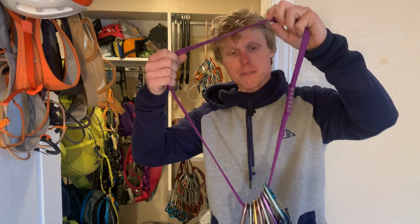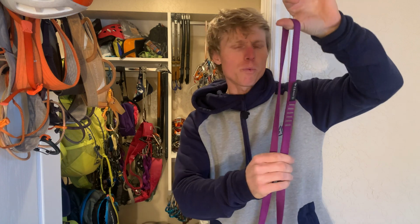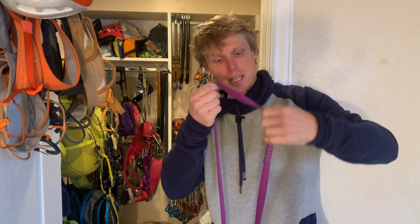I like to organize my rack on a nylon sling, just an old shoulder length nylon sling. The reason I use an old nylon shoulder length sling instead of Dyneema is because nylon I can cut and then retie together. Dyneema is much too slippery of a material to do this with and can fail catastrophically when tried to retie.